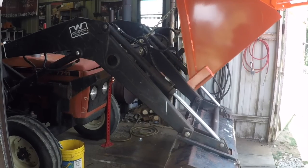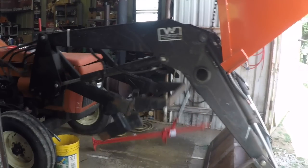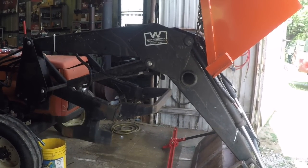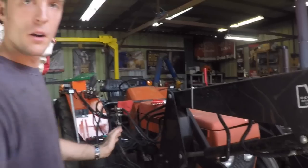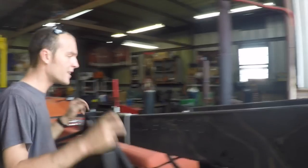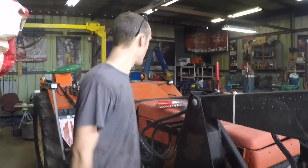Woo! We could have done that more gracefully, but with broken mounts on this thing, and just not being 100% factory installed or whatever, I like it. I do.